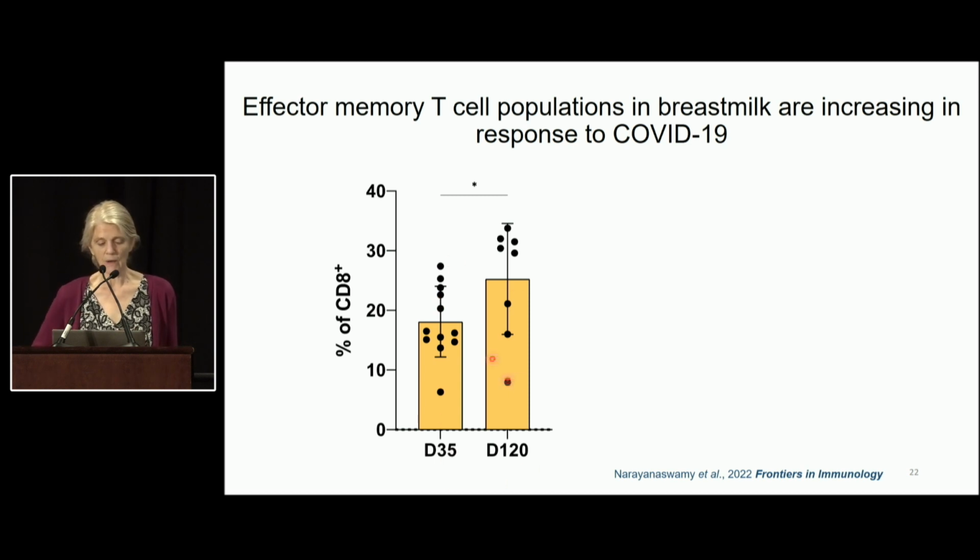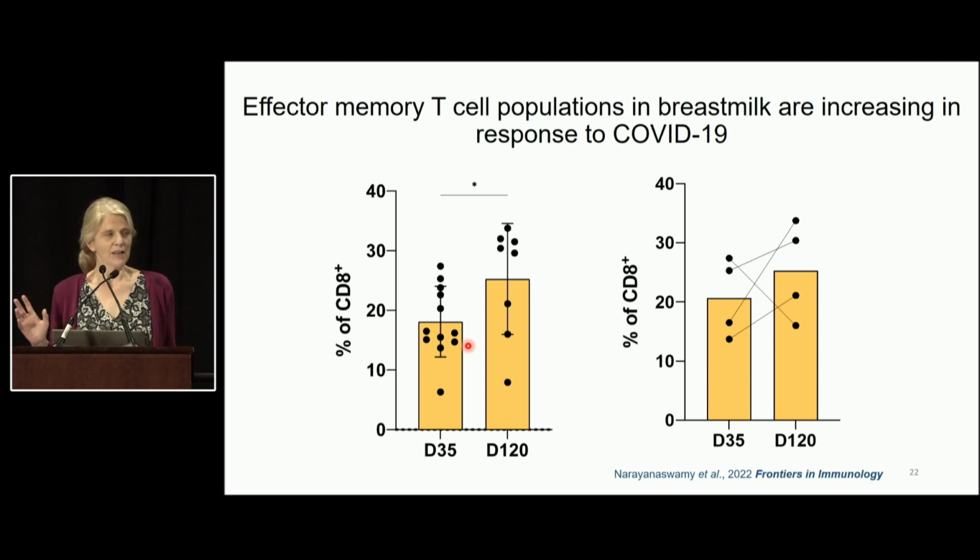So all of these women, there are more here. We only had 4 who gave us milk at both times. So let's look at those 4, the only 4 who gave us milk. Okay, so what do you see here? Tell me something.